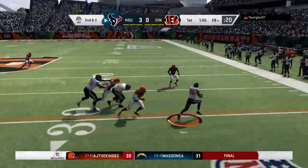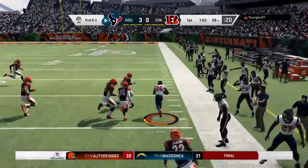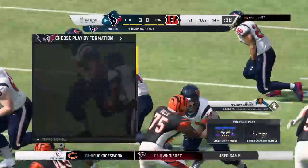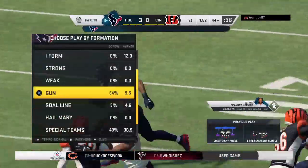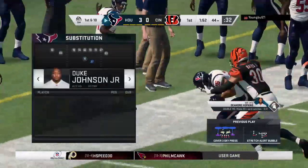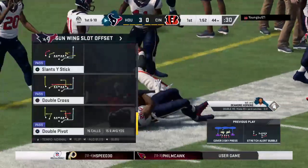Watson with a give to Miller. He'll have a 1st down past the 40. It's a pickup of 17 and a 1st down. Well, they came into this game saying it was important that they set the tone and show that they can run the football. I believe that they've done that here in the first quarter.